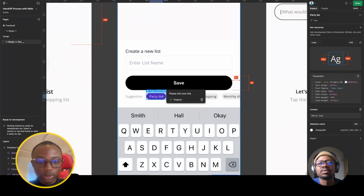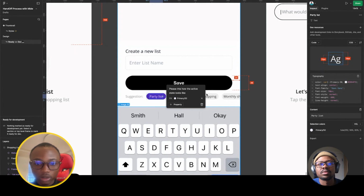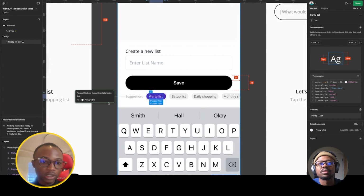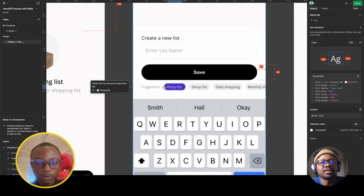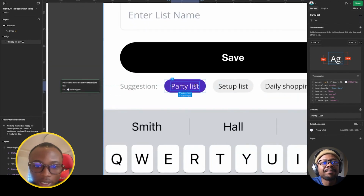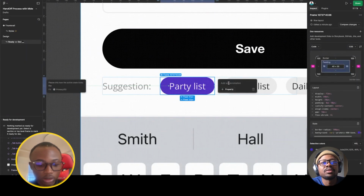This is how the active state looks like. And you can categorize it. Just click on the property. It could be, let's use fill here. Fill works better. So it's there already. Figma automatically helps you put it there. Funny enough, the fill I selected here is the text fill, not even the button fill. So let me try and use the button fill instead.